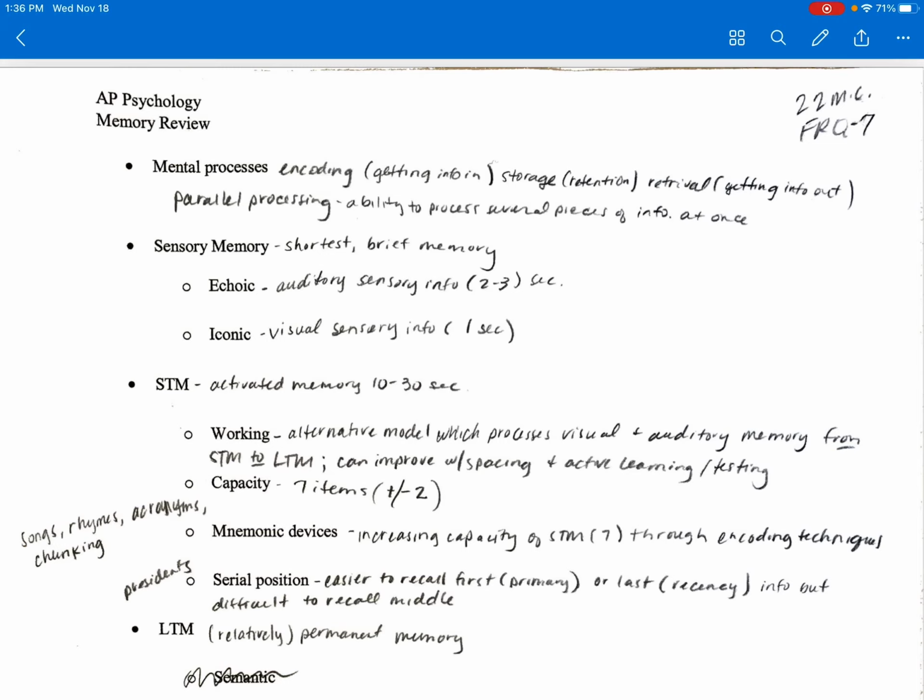So you can improve your working memory with spacing techniques, and we'll talk about that here in a second, and with active learning. What I mean by active learning is like quizzing yourself, doing practice test questions. That's all working memory to get it to long-term memory, and then actually to get it out of long-term memory.